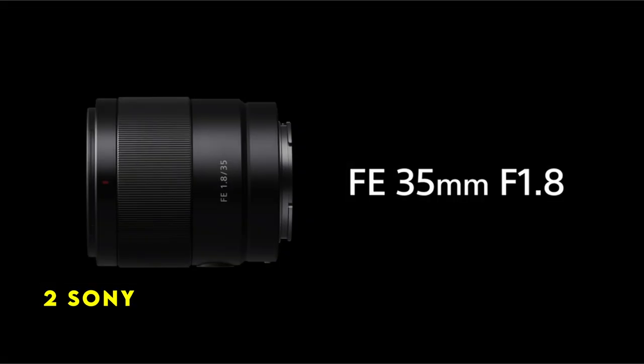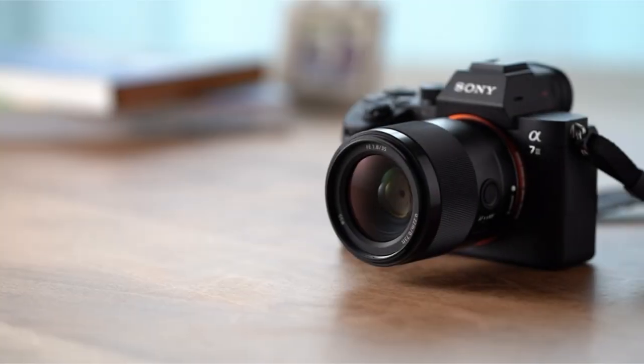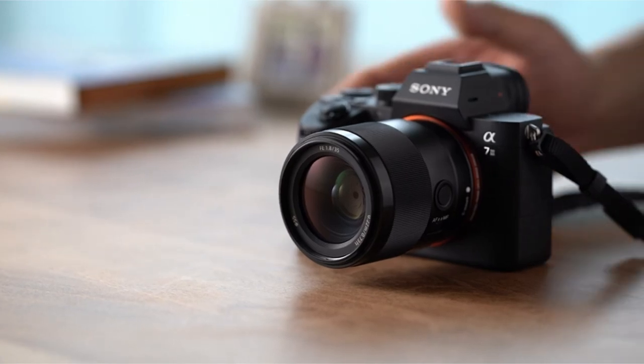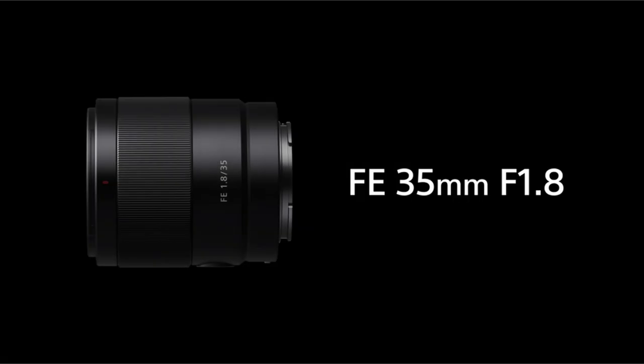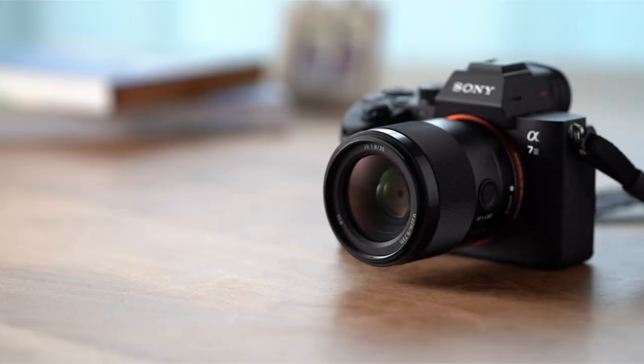At number 2 is Sony. The Sony is a remarkable lens that combines exceptional image quality with a compact and lightweight design. Its wide f/1.8 aperture creates stunning bokeh effects, blurring backgrounds and drawing attention to your subjects. The lens's compact size makes it ideal for photographers who value portability.